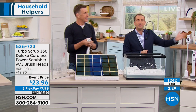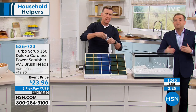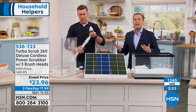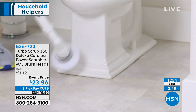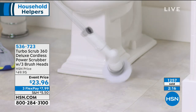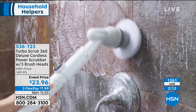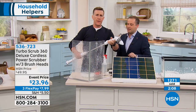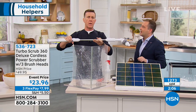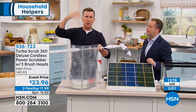Because we all know the picture that Anthony's painting. We are bending down, leaning over, reaching over. It's back-breaking work trying to clean like this. Perhaps you have arthritis like my mom does. You're going to hold this. It expands from 2 feet to 4. Let me show that extension. I'll plug that in, and this will go from 2 feet to 4 feet. So if you want to reach down low or get up high, it makes it super easy. No back bending, you don't have to reach.